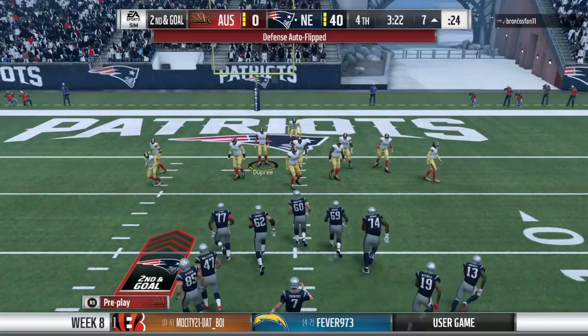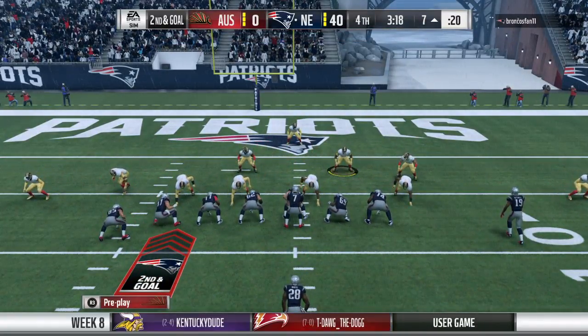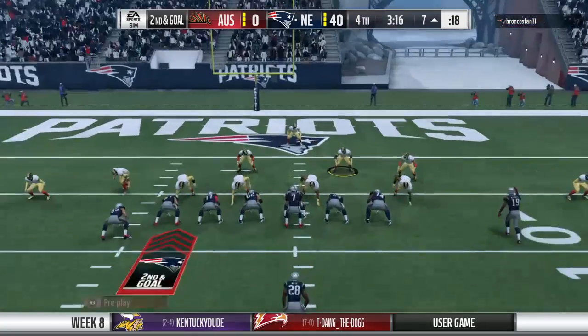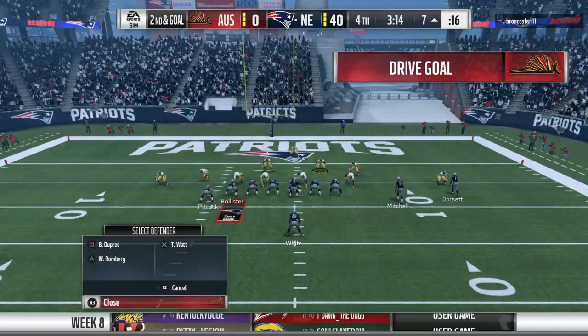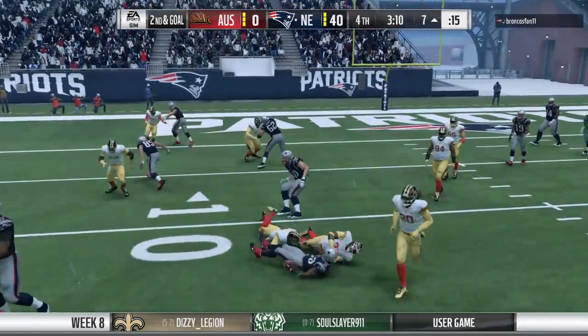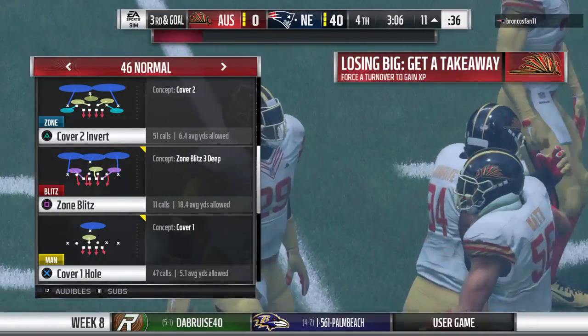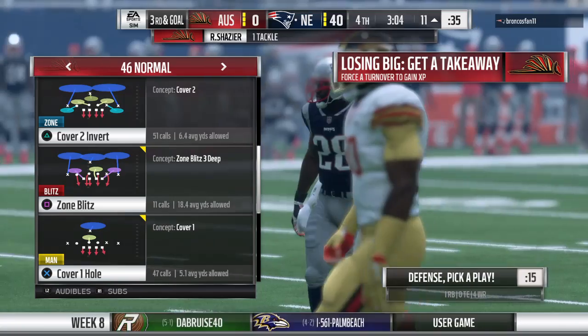Looking to jam the receivers at the line here. Press coverage look defensively. Hurry up, here we go. They'll run it here. This is James White. And this play doesn't go anywhere. Backwards, losing yardage to the 11. It's a loss of 4.